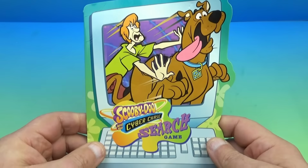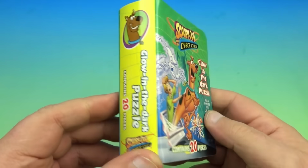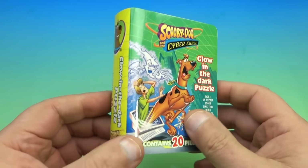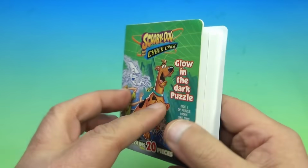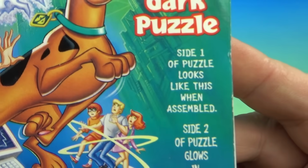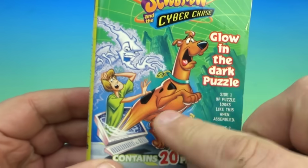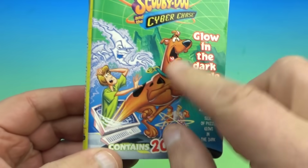It's the search game. The next one in the set is a 20-piece glow-in-the-dark puzzle. And it kind of looks like a book or maybe an old-school VHS cassette case of some kind. It's kind of neat. So right there reads glow-in-the-dark. And then side one of the puzzle looks like this when assembled. Right here, so I guess that's what it means. So you've got the puzzle, it looks like this.